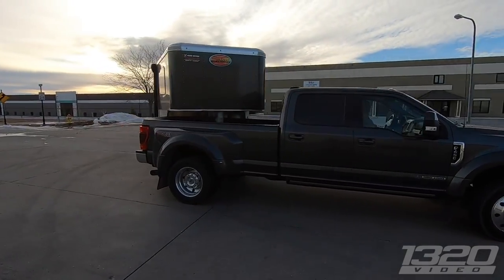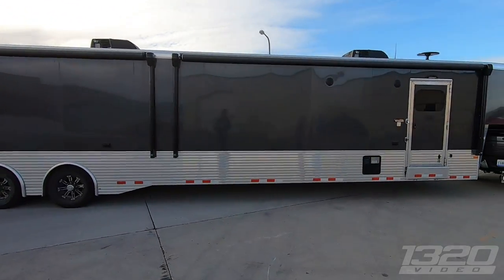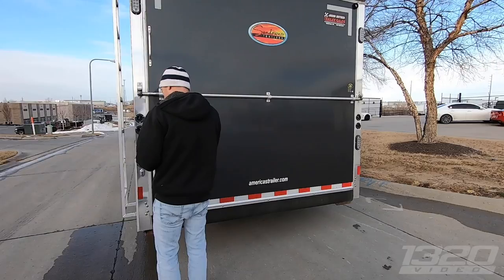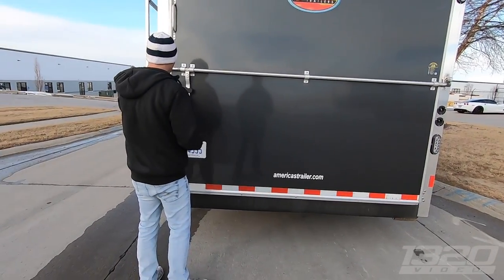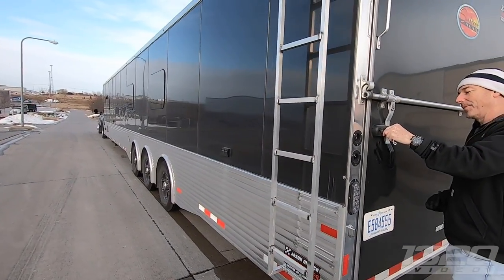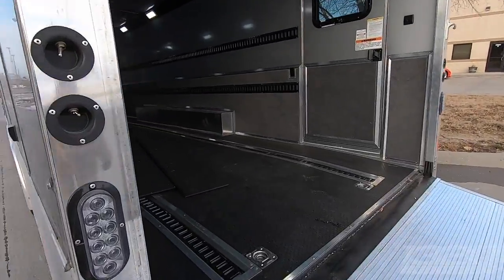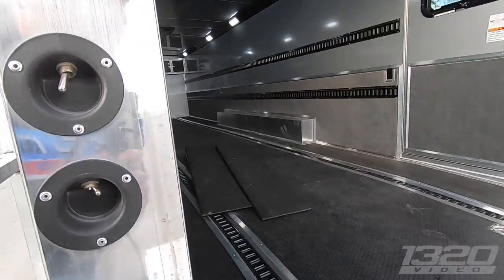Okay. Look at this rig right here. 53-foot with sleeping quarters. I didn't have a chance to look at this when we were at your shop. We saw everything else. No, I'm kind of hiding out back there. Beautiful trailer. Thanks, I just got it. Dang, that is nice.